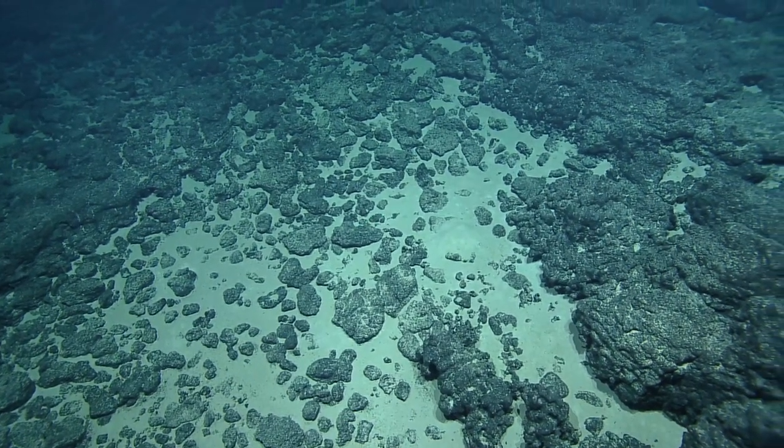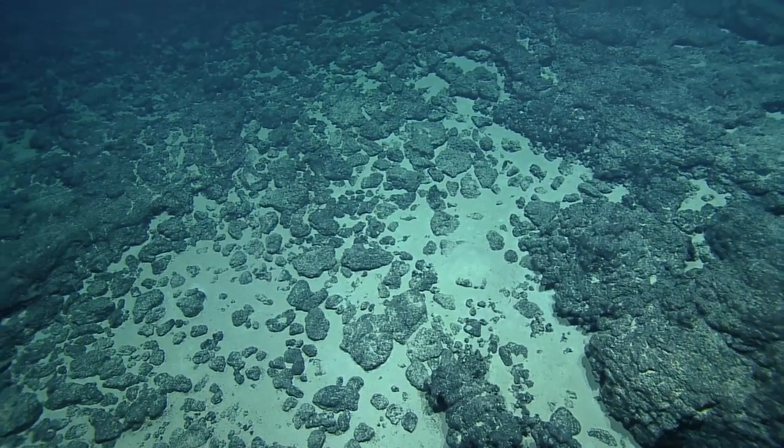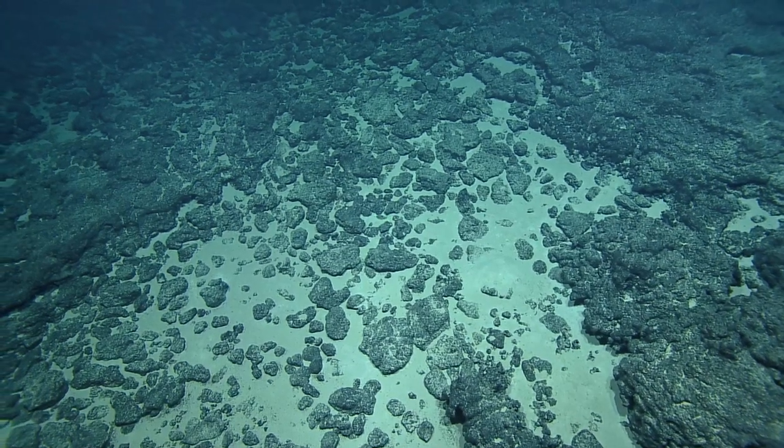So we could collect a rock somewhere here if you guys want to start picking out something. Yeah, rocks. This looks great.